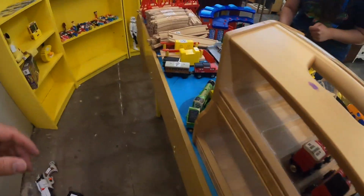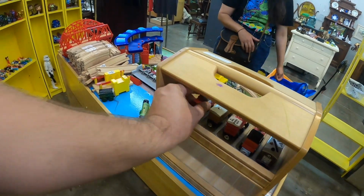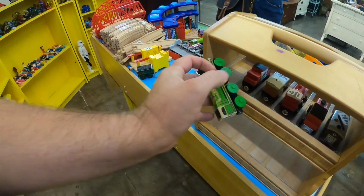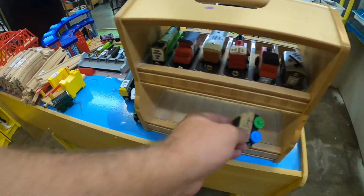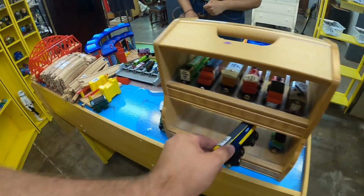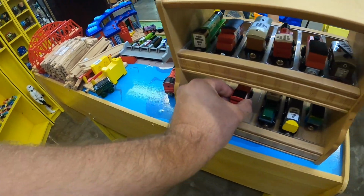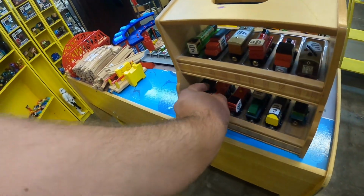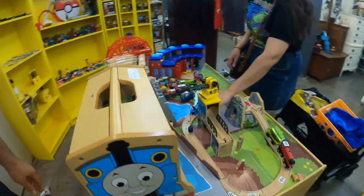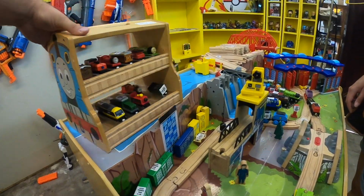Check it. The perfect display stand. Looks good. It's just long enough for the longest trains they make. Checks out. Oh, it's a thing of beauty. It belongs here. Tell me that ain't bomb right there. Scoot them up.